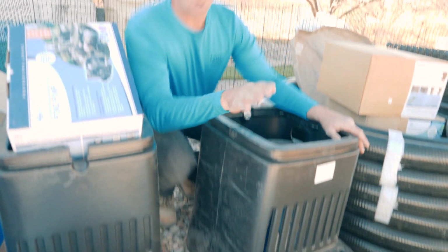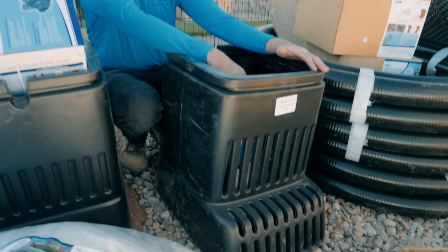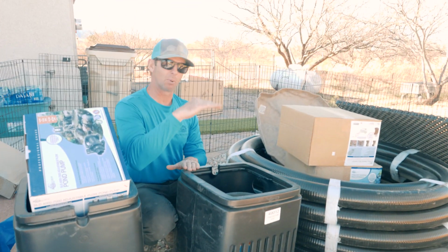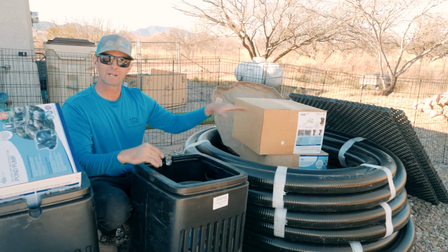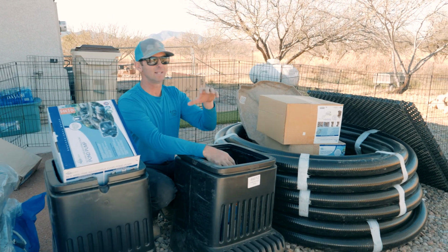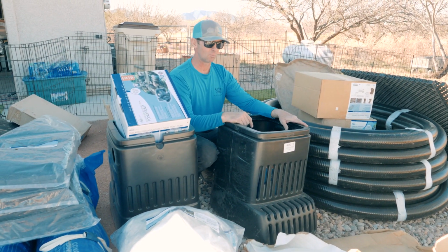And over here, this is our Pondless Waterfall pump vault. So the pump is gonna live inside of here. And we actually have to, because of the size of the aqua blocks, put extensions on here to get them up high enough. So we've gotta put 2 extensions on each vault and then put those pumps in. The plumbing will come out of the back of these to help circulate that water.